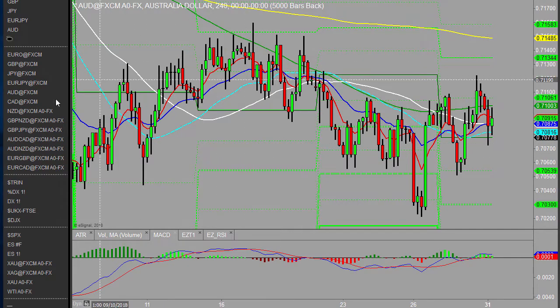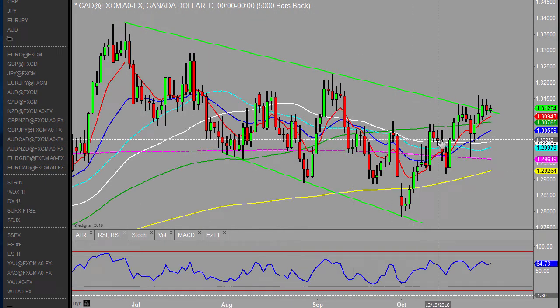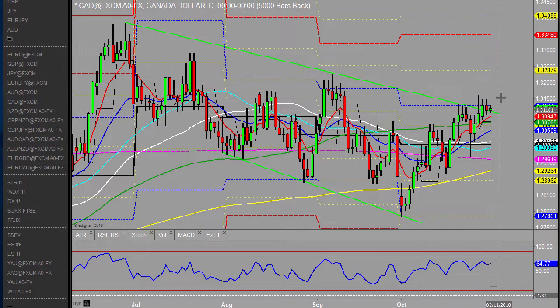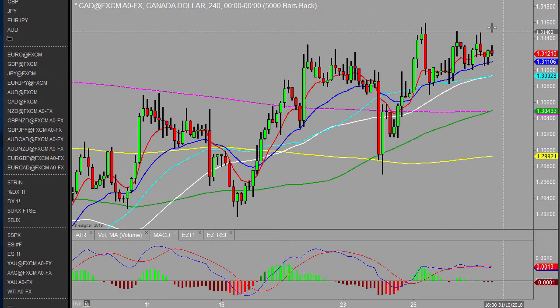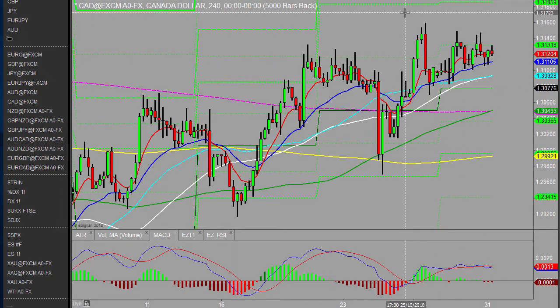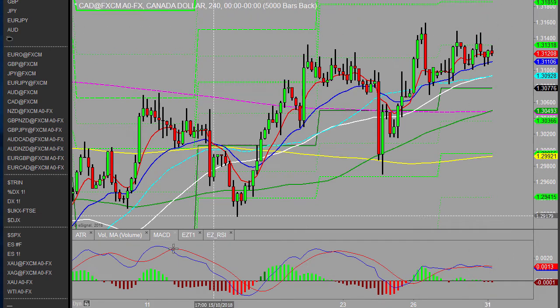Okay, that's the Aussie, and finally the Canadian dollar. So Canadian dollar consolidating around that upper trend line at the moment, but I still believe there could be further weakness in this Canadian dollar. On this 4 hour you can see the wedge pattern that's forming. A break out of that wedge and an upward move would see it probably run up to that weekly R1 area.